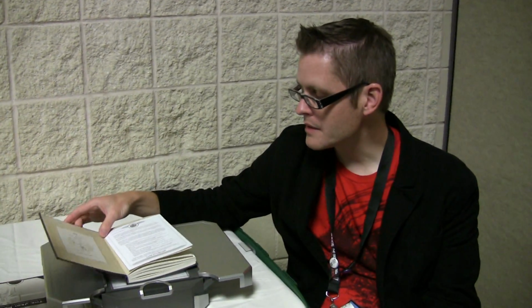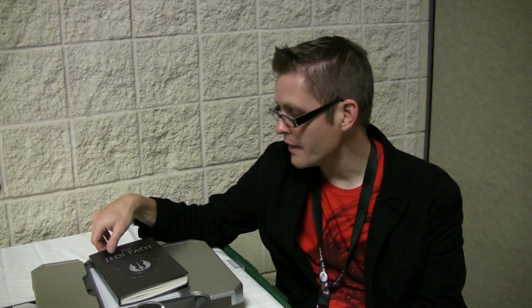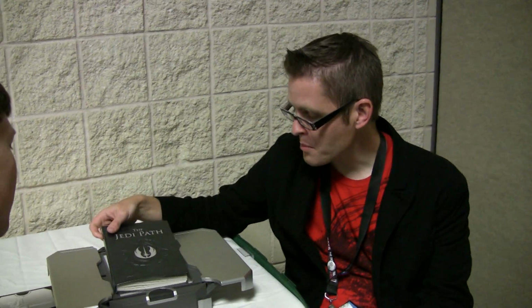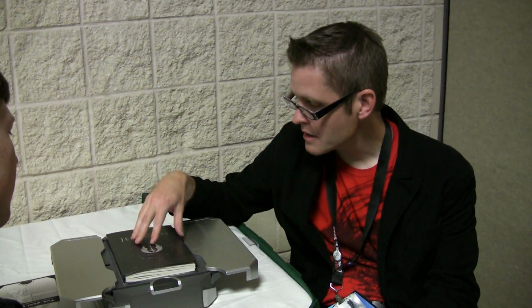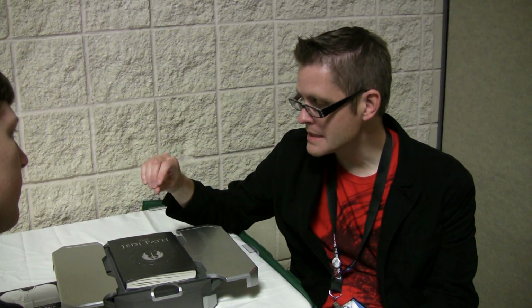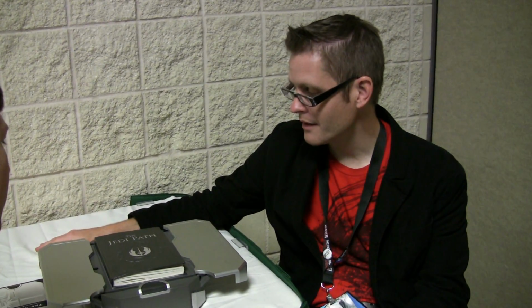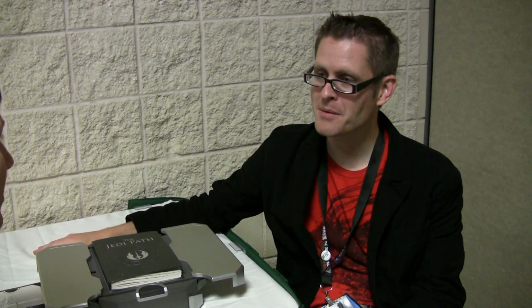Right now you can only get this on Amazon.com, so you have to go to Amazon and search for Jedi Path. They have photos on there, they have a movie trailer for the book on there, and if I'm remembering correctly, Amazon is listing this whole package for $99, but they're actually selling it for $62. Wow, that's great. So yeah, go on and you can pre-order it now.